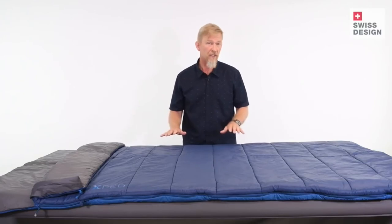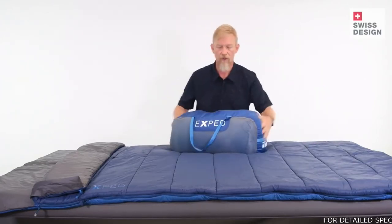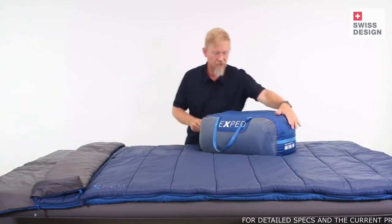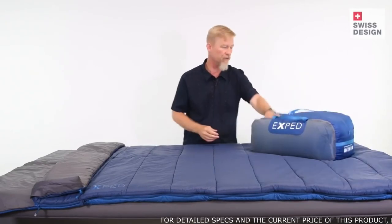Now, the Mega Sleep comes in a really convenient mesh storage duffel right here. Mesh so that it can ventilate. Storage sack right over here, so you're set to go. Just toss this in the back of the car and the adventure's ready.